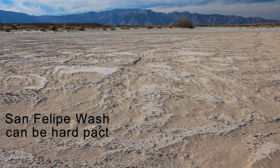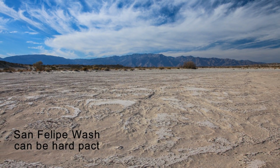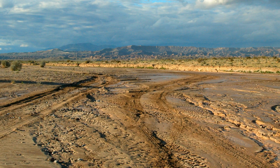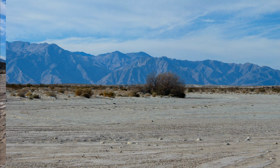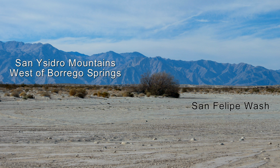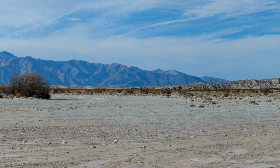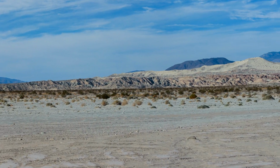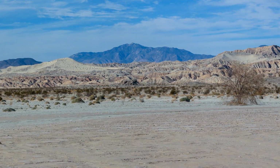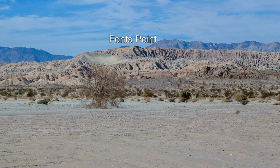When we visited, amazingly, the wash was hard packed, but that can quickly change with a little water, where the wash will become muddy and will make driving difficult. You're looking at a sweeping view towards the Badlands. The road up Hills of the Moon is a little tricky to find. Just keep to the right and hopefully you'll see the little brown sign marking the entrance.